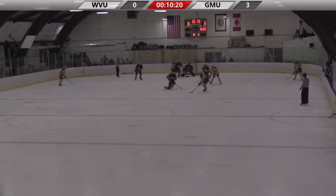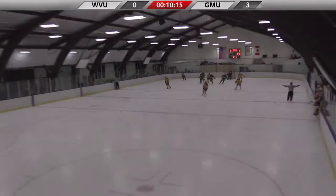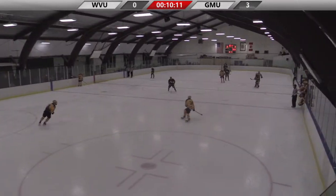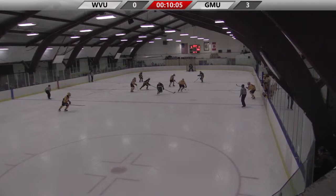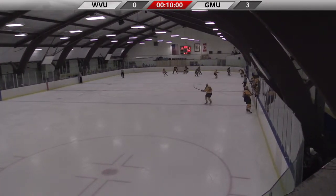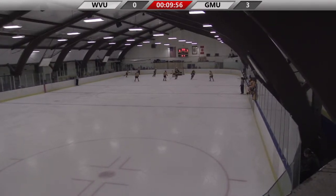Kicks it back over to Watson. No room, he puts a shot out, save made by Campbell. And George Mason's gonna clear it. Mountaineers might have time for one more rush here on the power play. But here comes George Mason. It's stolen away by the Mountaineers. And that's going to do it for the power play.